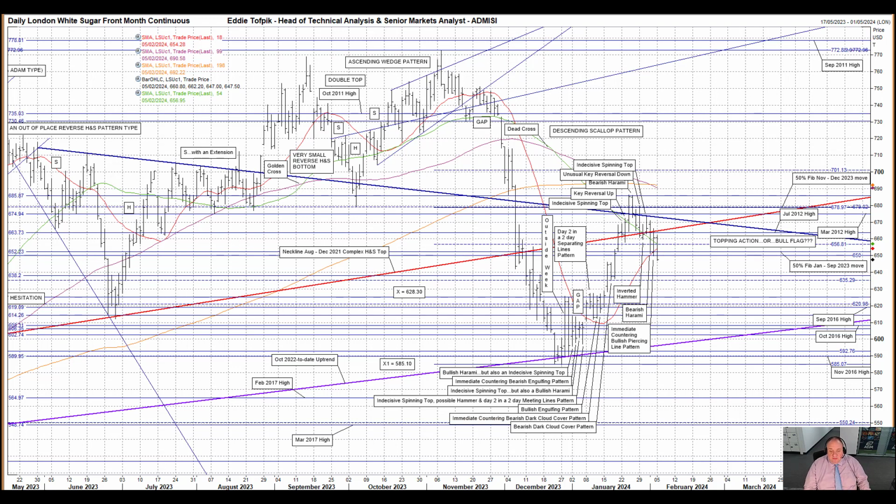In the process of falling, hesitating and then rising, the market created, just like in New York sugar, a November 2023 to date descending scallop pattern. This hesitation is around the original preliminary target for this pattern, the 670.90 area. The question here is the same for London and New York sugar. What's next? Well, typically for such a descending scallop pattern, there are obviously the two pathways.